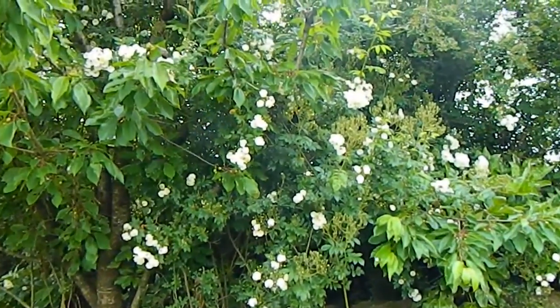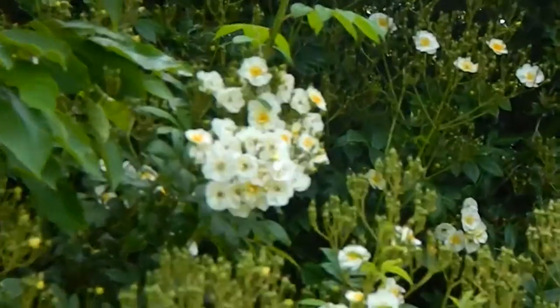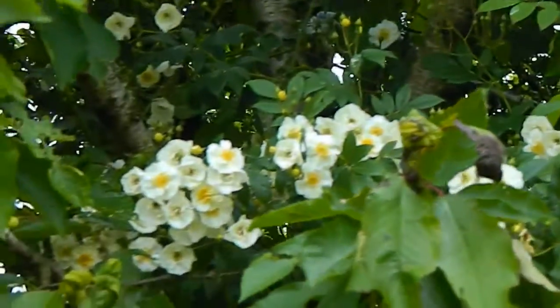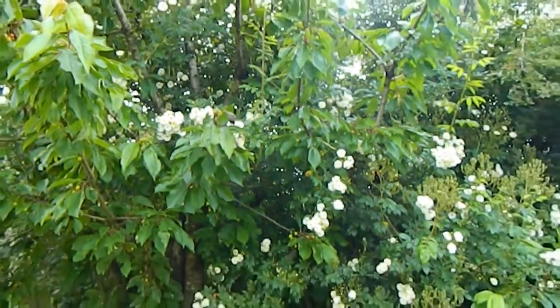The cherry tree itself has a rose climbing up through it, and this is a vigorous rambler called the Rambling Rector, which is a great name really, whatever that rector was doing, rambling around the place. But I've planted this up through the tree just to give it a bit of interest after the flowers have gone.